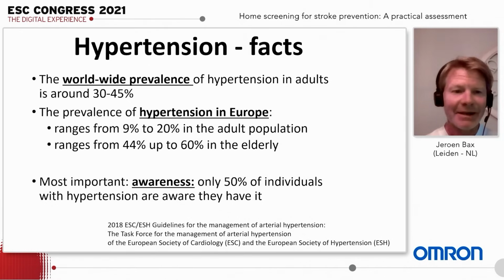More facts. The worldwide prevalence of hypertension in adults is around 30 to 45%. Many patients are suffering from hypertension. The prevalence of hypertension in Europe ranges from 9 to 20% in the adult population and from 44 to 60% in the elderly. More than half of the elderly patients have hypertension in Europe.